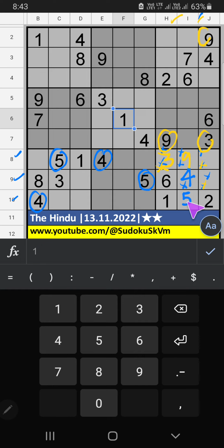9th grade, 2 numbers are remaining, 7 and 8. 9th row, we have 8. So 8 can't come in this cell. 8 is confirmed here. Then 7 is here.